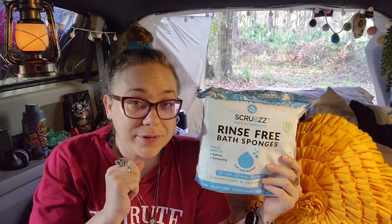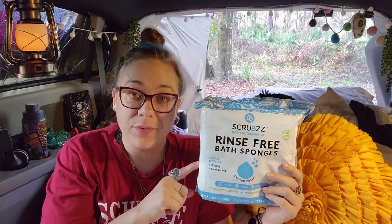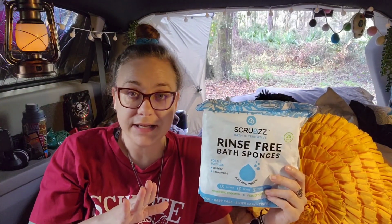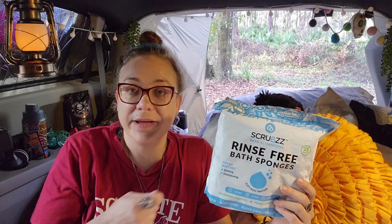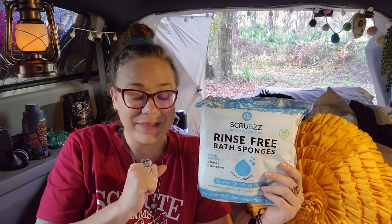And a little pro tip, when it's really hot and you're car camping, I have found that doing this inside of my van is a great way to cool myself off too. When I have my window privacy curtains up, I just wipe myself down with this and kind of air dry for a little bit before I pat myself off with one of my towels, and it cools me down quite a bit as well. So just keep that in mind.